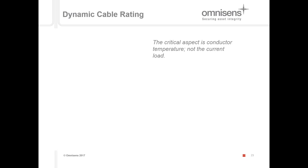So I just want to explain a little bit about dynamic cable rating. With a static cable, you're really looking at the current load as being the limiter, whereas in actual fact, it's the temperature which is the limiting aspect. As long as the temperature doesn't get to a critical level where it's going to damage the insulation of the cable, you're fine. So the dynamic cable rating exploits that aspect of it. If you can control the temperature by taking into account the environment around the cable, and if that's a changing environment, you design a thermal model and then you know how much temperature you're going to get at what point in time for any given load.